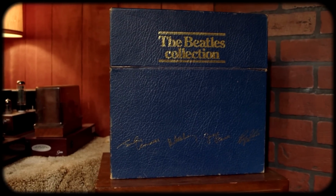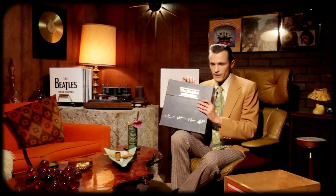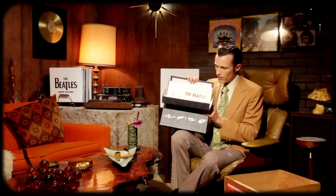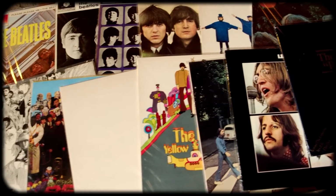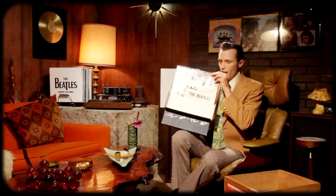This is kind of known as the blue box. Some are numbered. Some come in different colors. They were released all over the world in different countries, and these are essentially the UK albums, and these were contemporary pressings, so most of these are from like '78, '79, '80, that sort of thing. And they're the original stereo mix. It's on thin vinyl, but this is pre-digital, so these are still analog pressings, and this will not set you back that much. I found this for a really great deal, but I've seen them go for like $300-400.